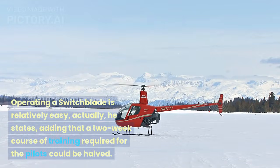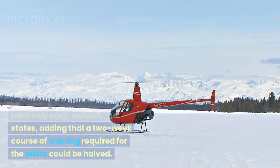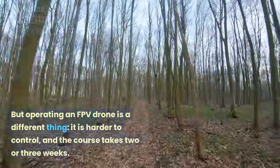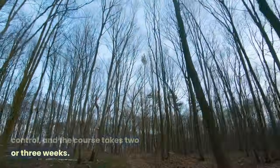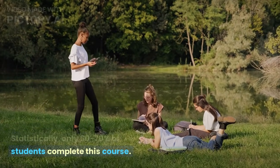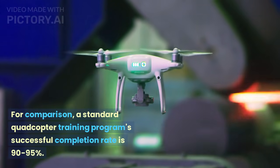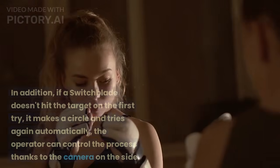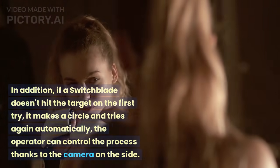Operating a Switchblade is relatively easy, actually, he states, adding that a 2-week course of training required for the pilots could be halved. But operating an FPV drone is a different thing. It is harder to control, and the course takes 2 or 3 weeks. Statistically, only 60–70% of students complete this course. For comparison, a standard quadcopter training program's successful completion rate is 90–95%.